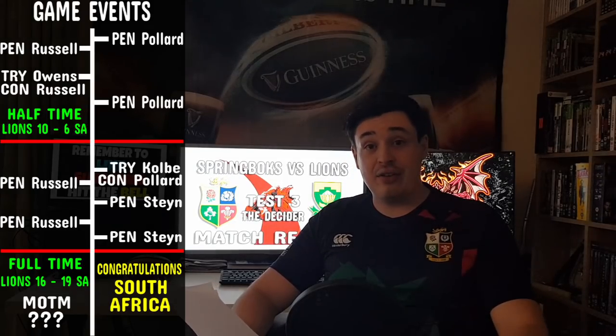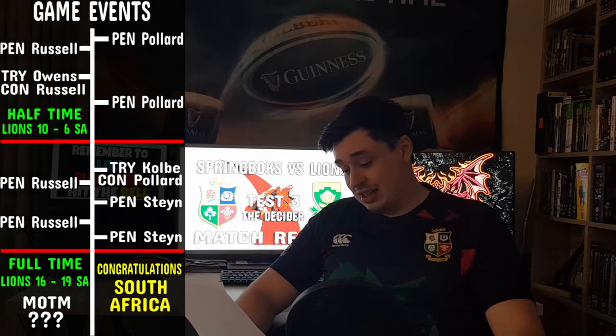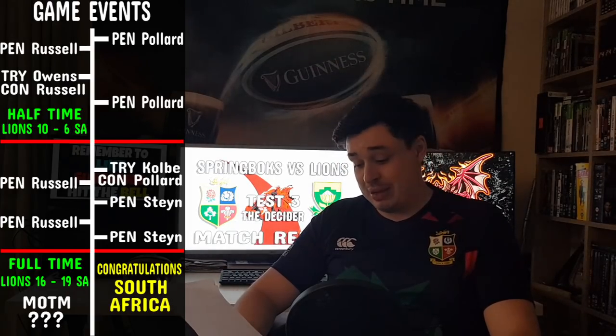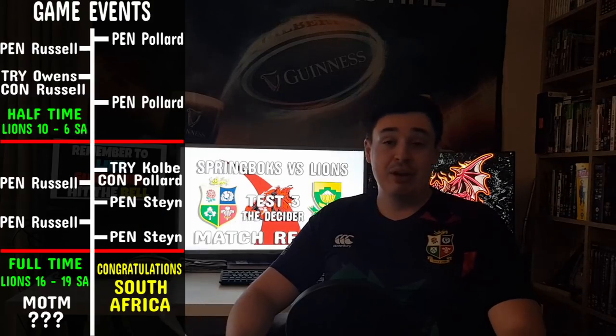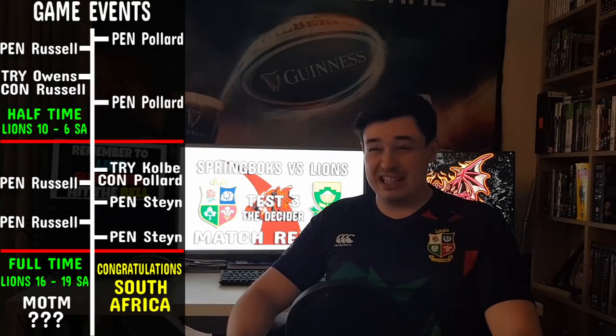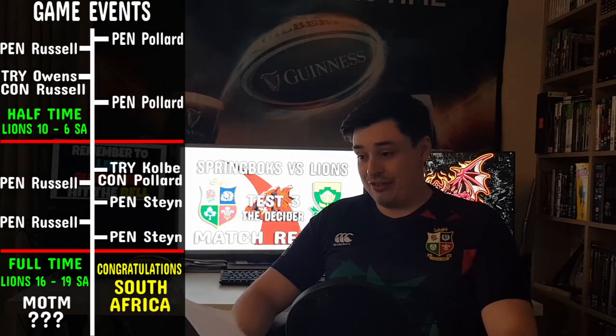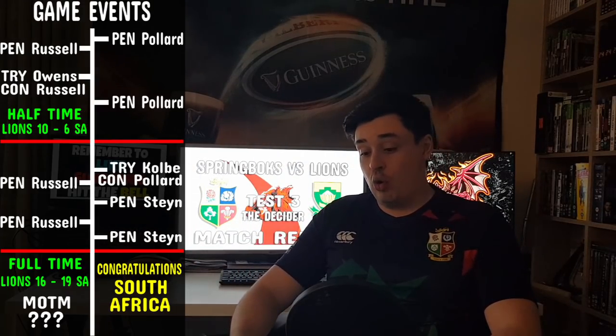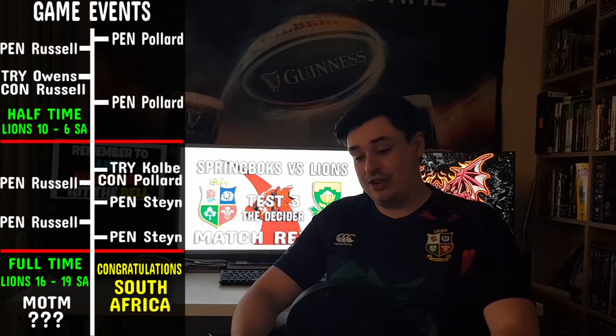South Africa's defence looked very good when it was just forwards fighting each other and using that as two-on-one tackles. And finally, the South African aerial battles. Really, really good for them. The only real counter the Lions had was Liam Williams. And pretty much if South Africa had gone more down the Duane van der Merwe channel, I think they would have won an awful lot more aerial battles in that first half.